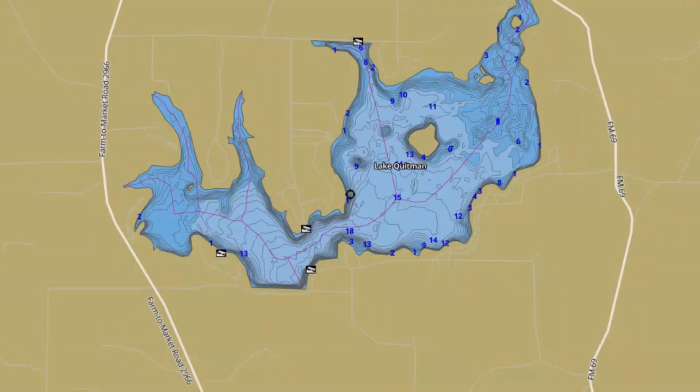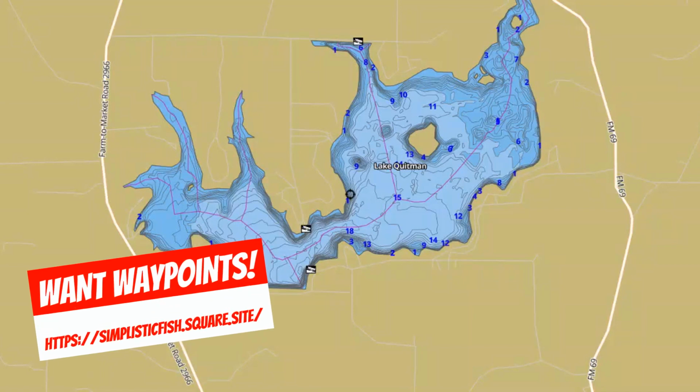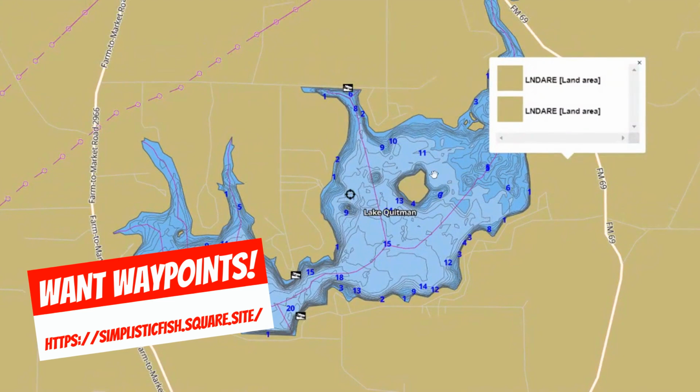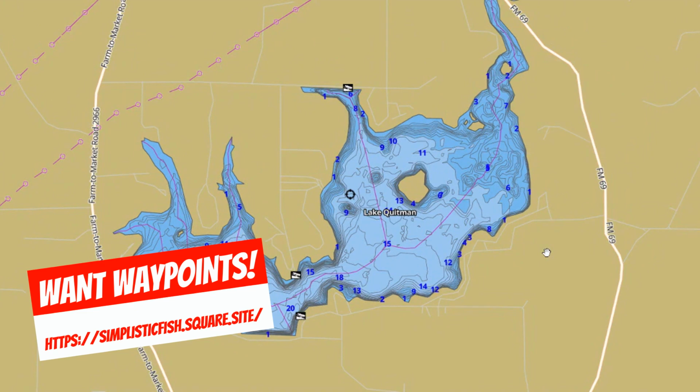The other little lakes, you can't really find much information on web apps, maybe Onyx for Lake Quitman. There just isn't much there. You don't see a lot of contour lines or anything like that. But what you can find, and you've heard me talk about this before, is a website you can go to called iBoating. So you can go out to iBoating, and typically iBoating will come through for you on these smaller lakes.